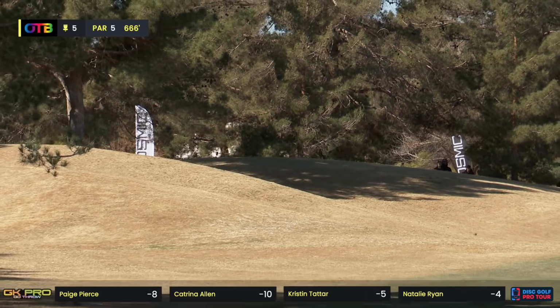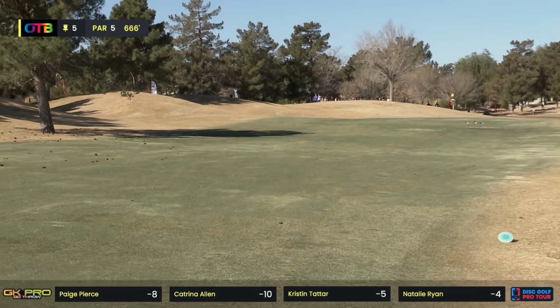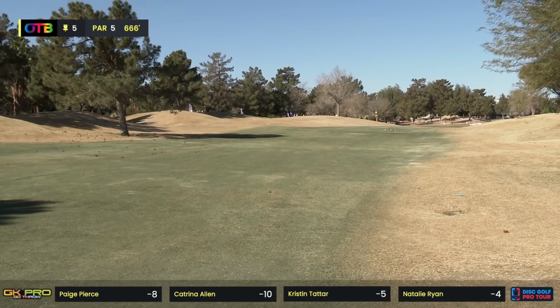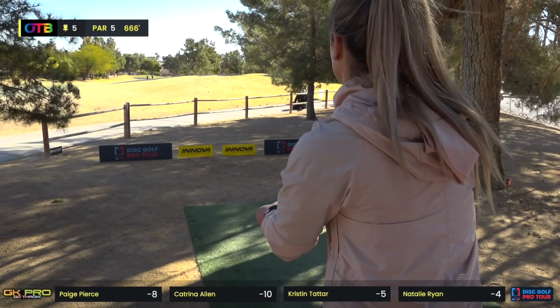Paige with a Zeus here. This looks solid. Paige and Catrina getting great distance. And Paige a little on that left side, like you mentioned, opens up the next shot.